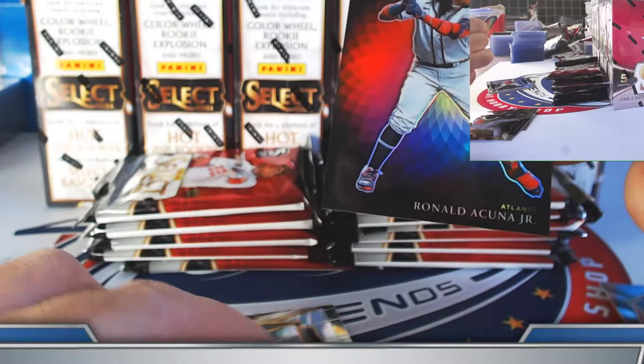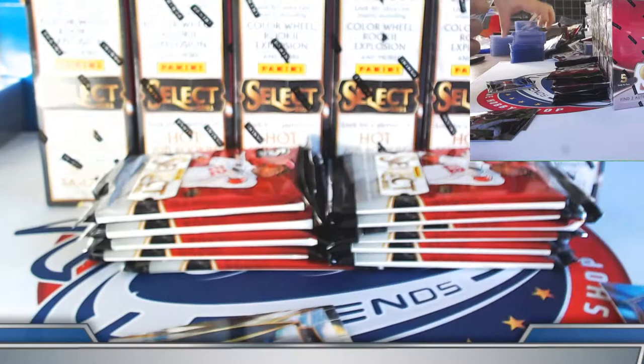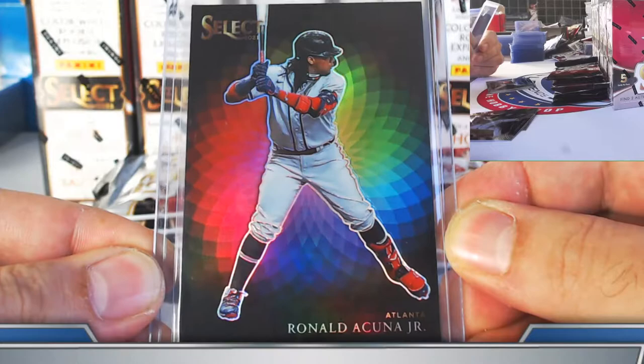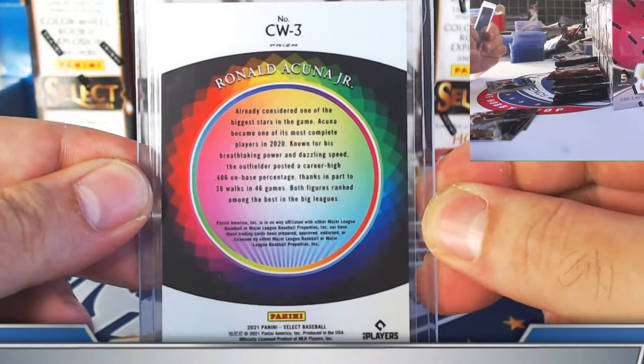That's the second color wheel we've seen now in 5 plus 1 plus 1 here, 7 cases of this product. So tough to get around on each of these insert sets. And a beauty for the Ronald Acuna Jr. spot right off the bat there. Excellent. Congrats.